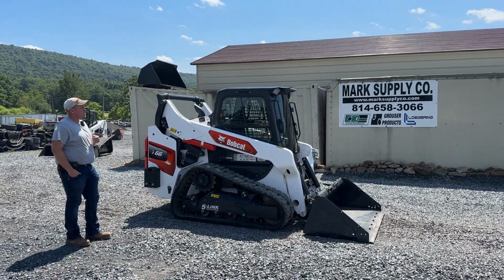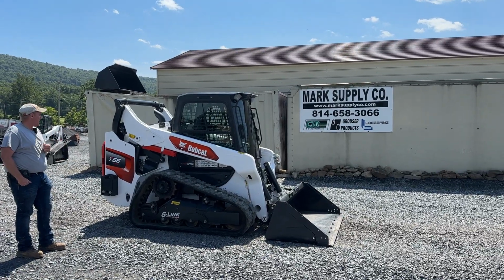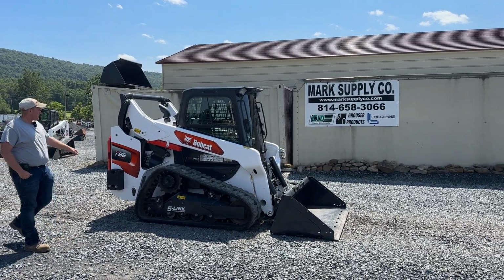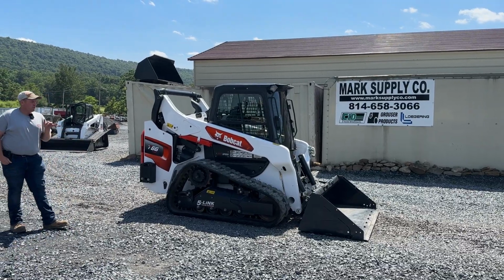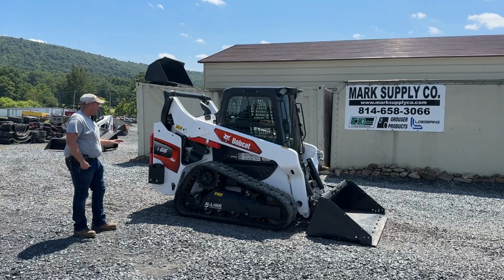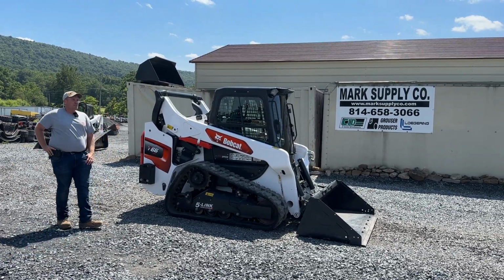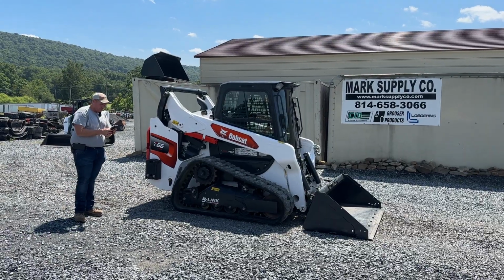This is a high flow machine, cab heat air, pilot controls, power quick attach. 74 horse, does have the weight kit on it. So this little machine packs a lot of punch. It is an all original machine. There's no paint touch up. 1,061 hours this machine has on it.